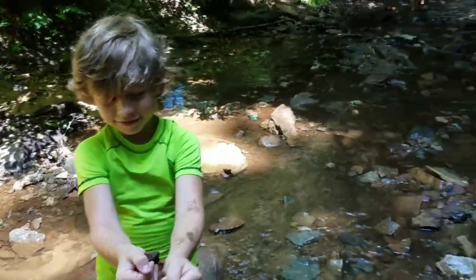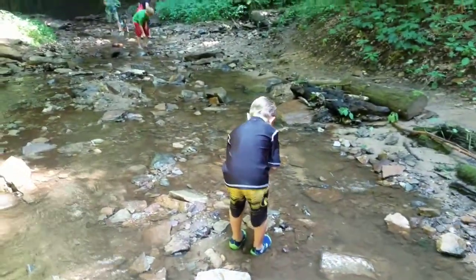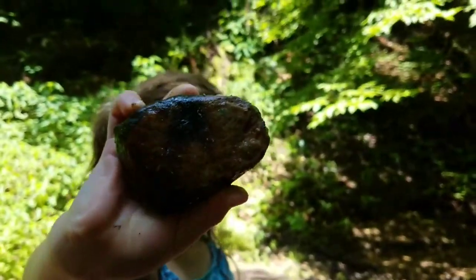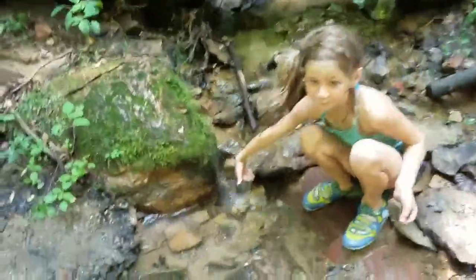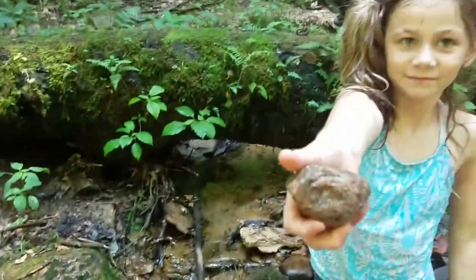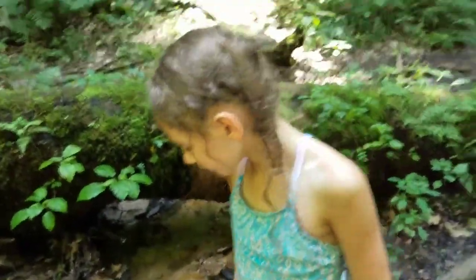Sandstone is super weak. Look at that. No problem. Hey, Mom, look at this rock. Mom. Hey, look at that. This is the Felton rock. I bet it tastes good. Look at the granite. Yep. Found a nice granite rock.